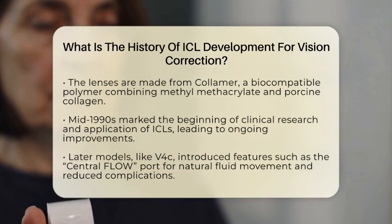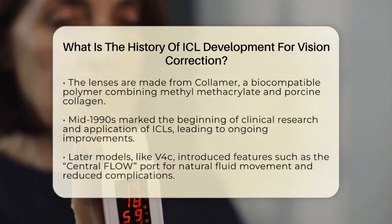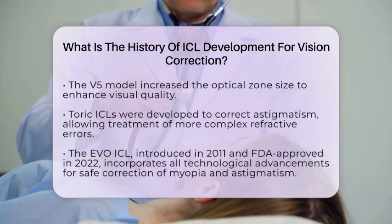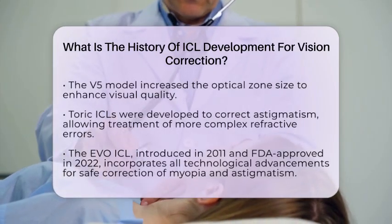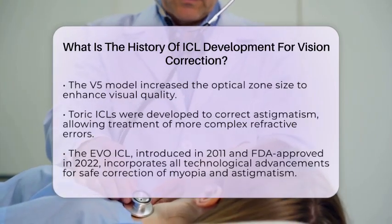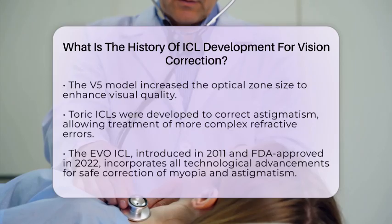Later models, like the V4C, introduced a central port called central flow, which allows natural fluid movement inside the eye. This design reduces the risk of complications and eliminates the need for preoperative procedures like iridotomies. The V5 model increased the optical zone size to improve visual quality further.